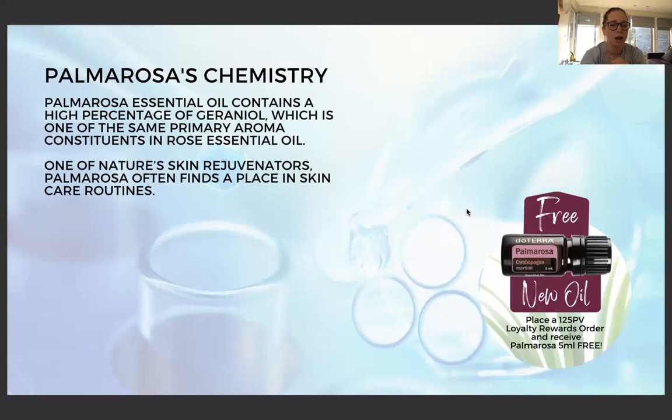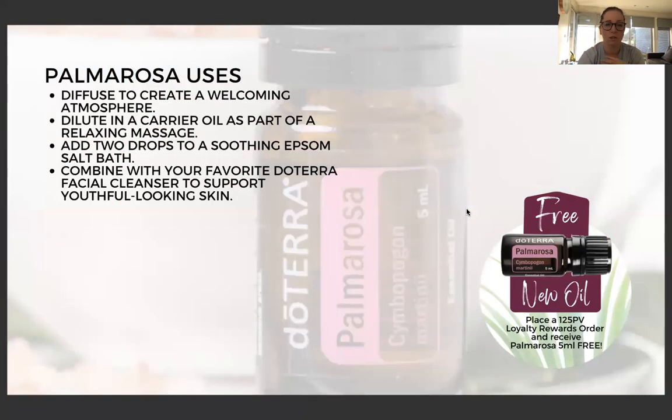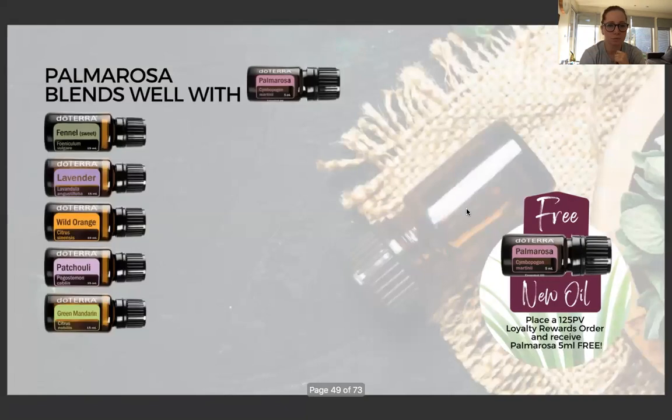We've got a high percentage of geraniol in here, which is also in geranium and rose, which is powerful for the skin. So add this to your skincare routine. You can also diffuse it, creates a beautiful welcoming environment in your home. Again, I'm thinking if it's similar to rose, it's going to be like a big warm love hug. Dilute in a carrier oil as part of a relaxing massage. Add it to your salt bath, the Epsom salt bath. And as we said already, add it to your cleanser.